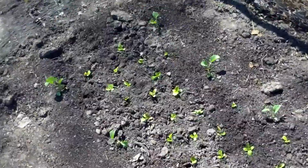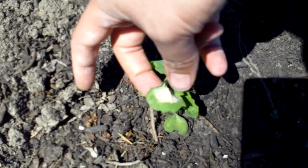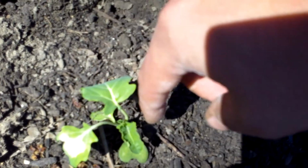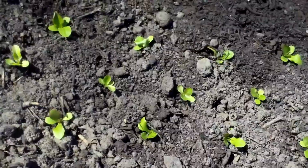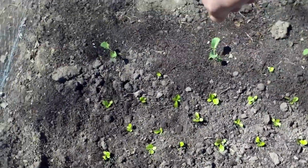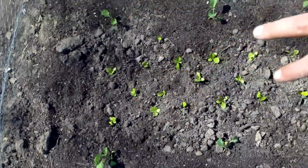And there are some scary plants, like this was kind of frosted. But I'm thinking that if I just leave them alone, the centers are still good on a lot of them. And I'm just going to see what happens. I'm not going to mess with them. But this is lettuce. So I have broccoli, and lettuce.